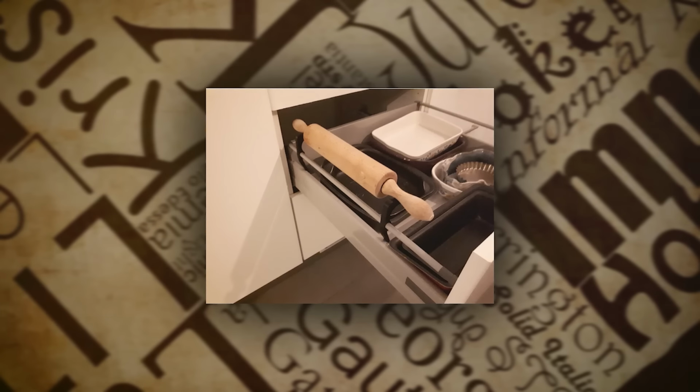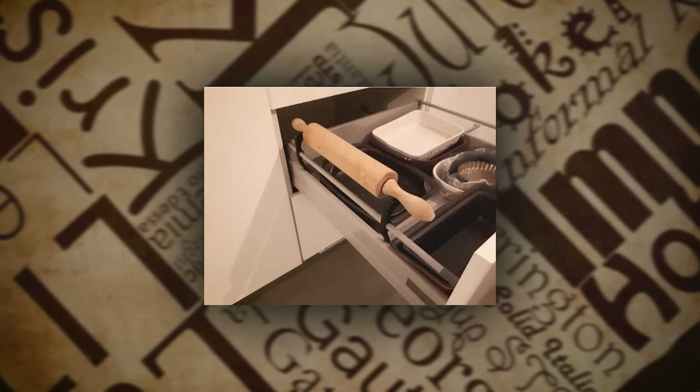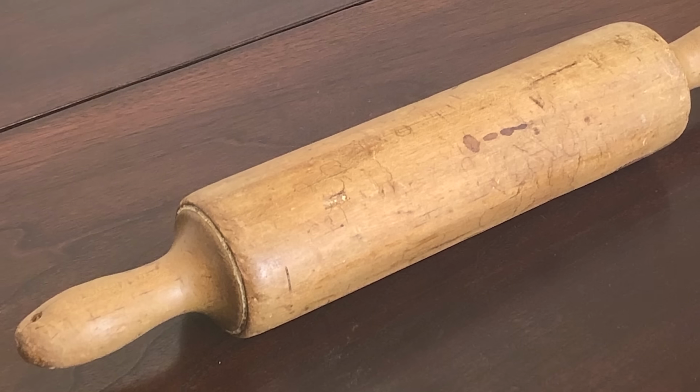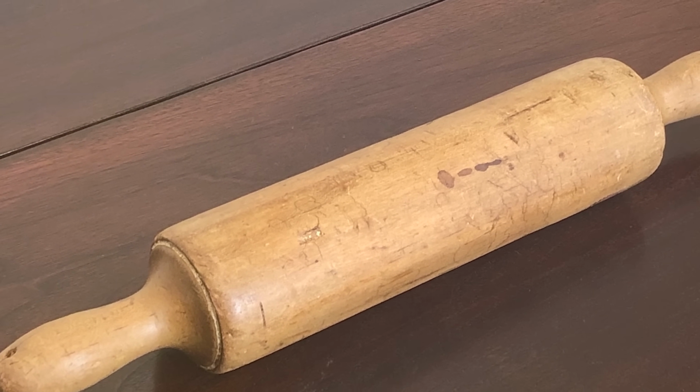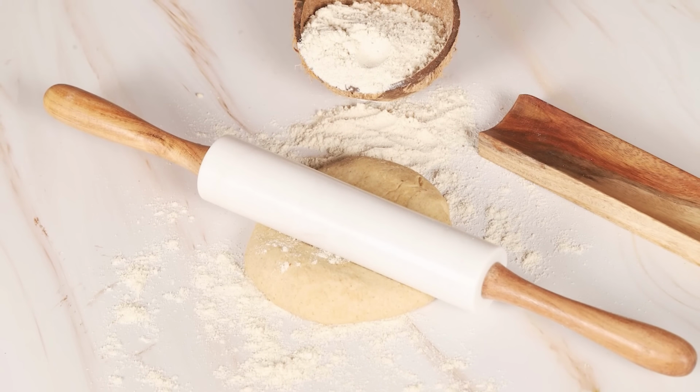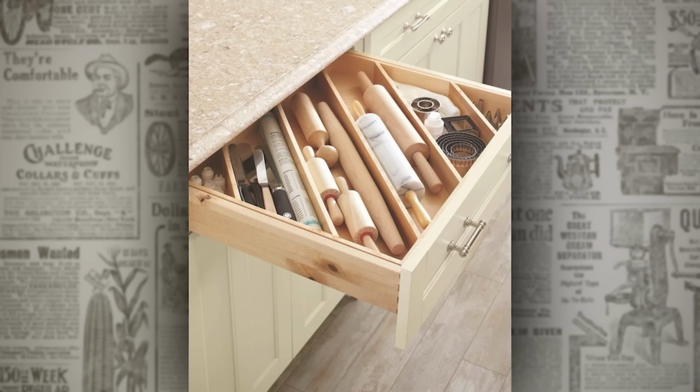The rolling pin drawer was a common feature in many old kitchens. This special drawer was designed to store a rolling pin, keeping it handy for baking tasks. It often had a curved shape to fit the rolling pin perfectly. This drawer made it easy for bakers to quickly grab their rolling pin without rummaging through other utensils.